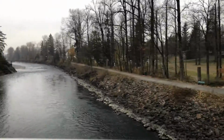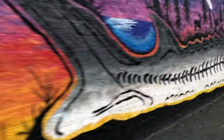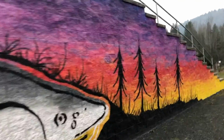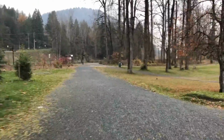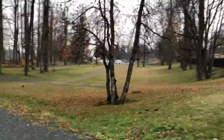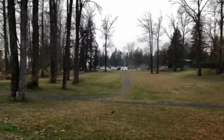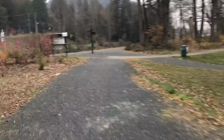There's the Vedder River. Now this is wall art that we are driving by. Not driving, riding. Yes, we are actually on bikes still. And there's the coffee wagon in the parking lot that we started from. The bridge.